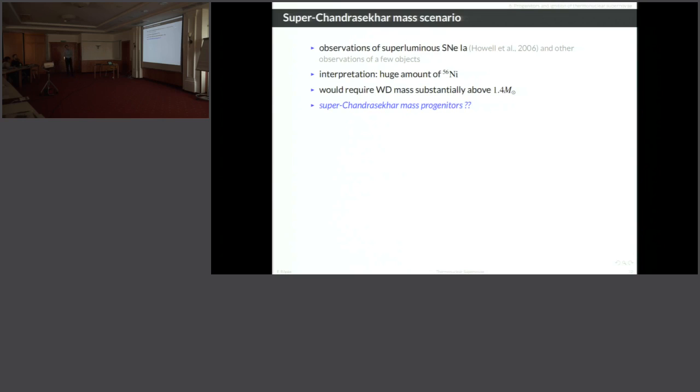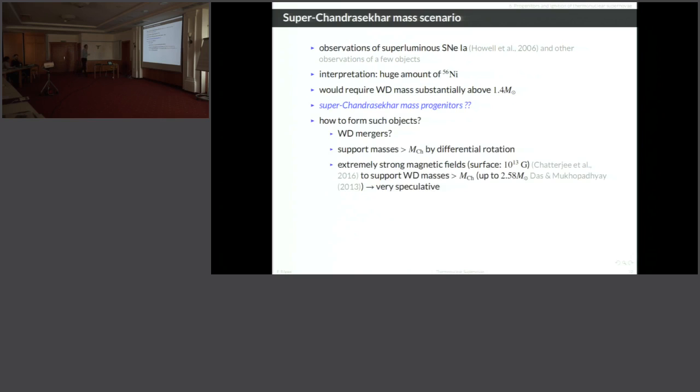The interpretation is, if you want to reach the brightness of these superluminous type Ia supernovae, then, by nickel-56 decay, you need a huge amount of nickel-56. This is estimated to be so much, close to a solar mass, that in order to produce it you would require white dwarfs to undergo thermonuclear explosion that have substantially more than the canonical 1.4 solar masses. Therefore, super-Chandrasekhar mass progenitors were suggested for these objects.